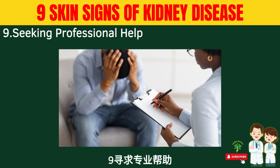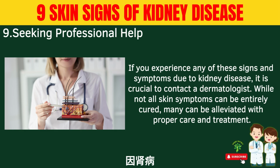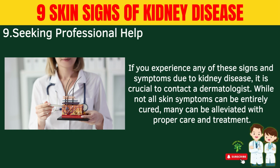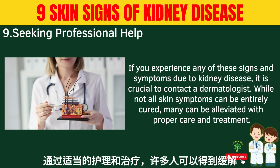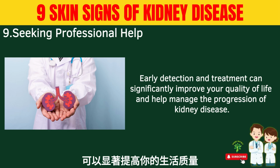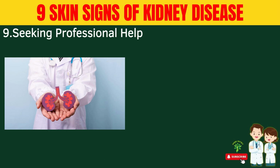9. Seeking professional help. If you experience any of these signs and symptoms due to kidney disease, it is crucial to contact a dermatologist. While not all skin symptoms can be entirely cured, many can be alleviated with proper care and treatment. Early detection and treatment can significantly improve your quality of life and help manage the progression of kidney disease.